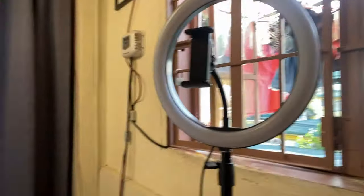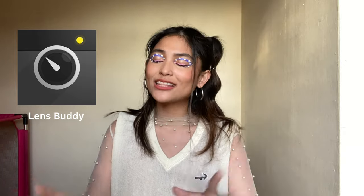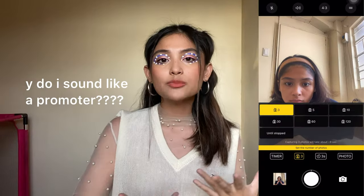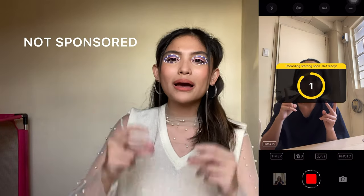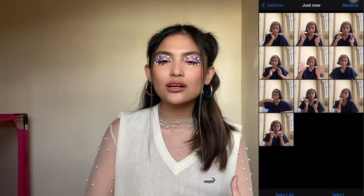The ring light is here to hold the phone. So let's say wala kayong ring light or yung Bluetooth remote now. You just click it, tapos magki-click automatically yung phone nyo. If you don't have that and you're like me, you can use Lens Buddy. Nalaman ko lang din to recently again through TikTok, you guys. Lens Buddy, it's an app. Automatic siyang mag-snap every 3 seconds or how many seconds you would like.